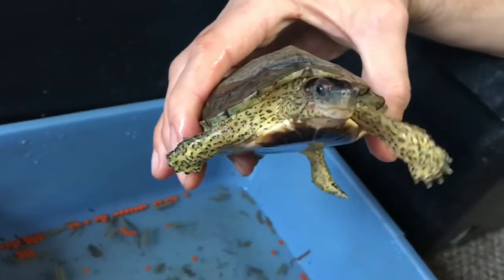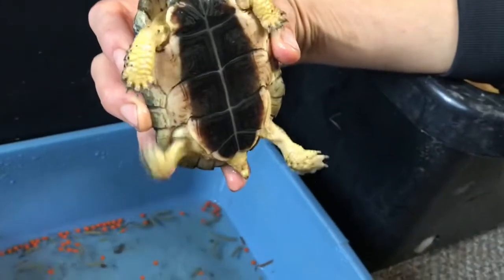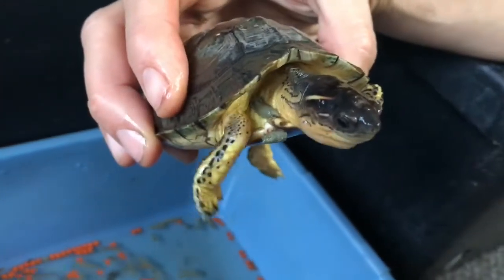These guys are so personable too. Yeah, and he's been following her around. The adults are. See, this is definitely. I mean, she's smaller, yeah. But his tail is real thick. Beautiful.